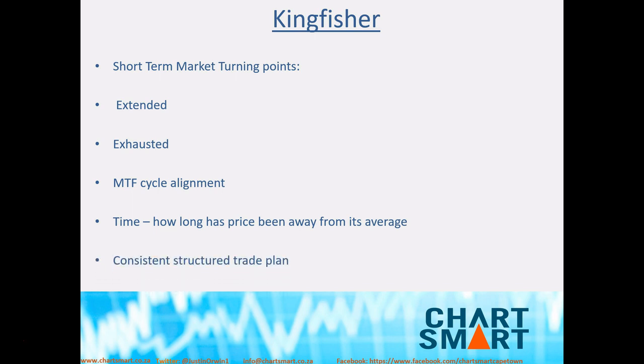Following this there is a consistent, structured trade plan. So once technically things are in place, we move away from the technicals as such and into how do we actually trade the setup. And that comes down to trading discipline. It comes down to trading a structured plan, which gives us a huge amount of flexibility and a lot of strength in terms of moving into that trade and moving out of the trade very effectively and very skillfully.